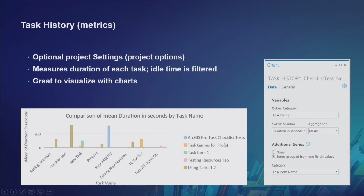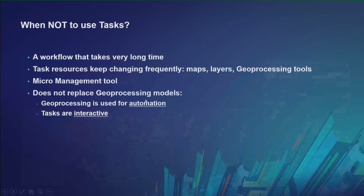So that's useful. The metrics, by default, the task history is off. You have to set it up. And I don't know if you've seen charts in ArcGIS Pro. They're wonderful. You can even visualize after a while the different task durations as a chart. And we actually spy on our internal holistic testers in Esri using tasks. We know who's been running it and how much time it took them. So that's how we do that.